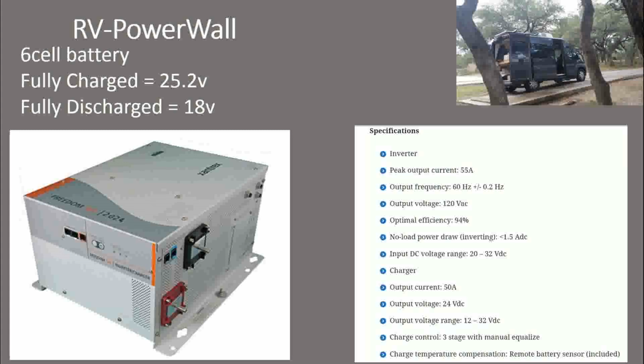Additionally, this inverter can connect to a generator, and I can set a minimum voltage on my battery. If I'm not connected to shore power, it will actually start the generator and supply the power in the van and charge my battery back up. I do not use that function. I do not have a generator in my RV, and I don't think I ever will for many reasons, and I'll go over those later.